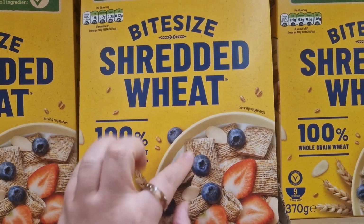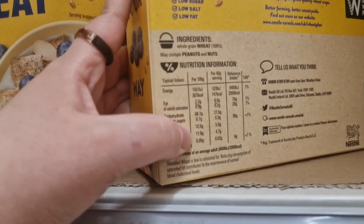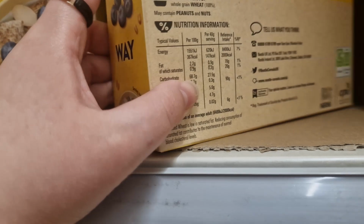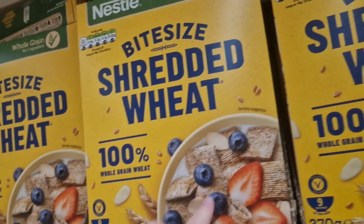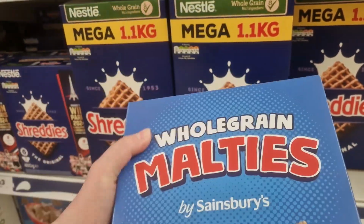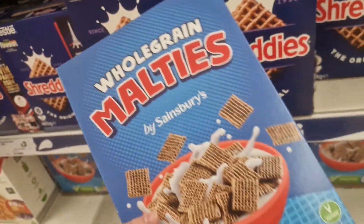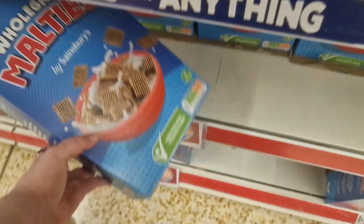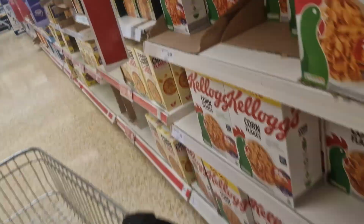Also got other things like shredded wheat. This one is good. Shredded wheat, my boys and girls really like the shredded wheat. So you've got the own brand Maltesers, but these ones are 10.6 grams of sugar. So these ones are not really good for the mix, though there are some brands, I think, of Shreddies that are.